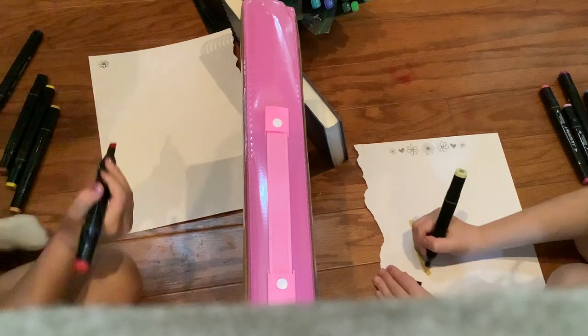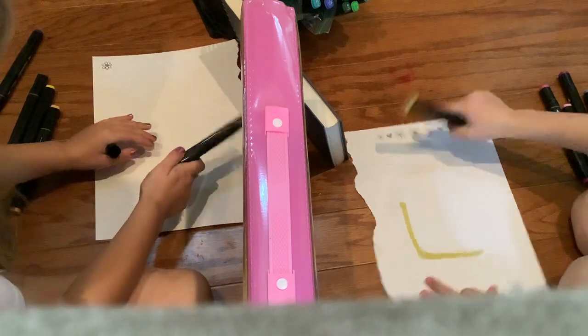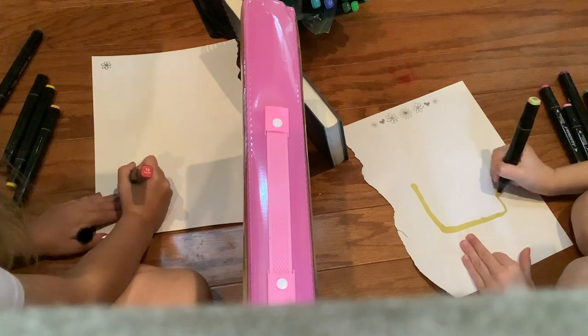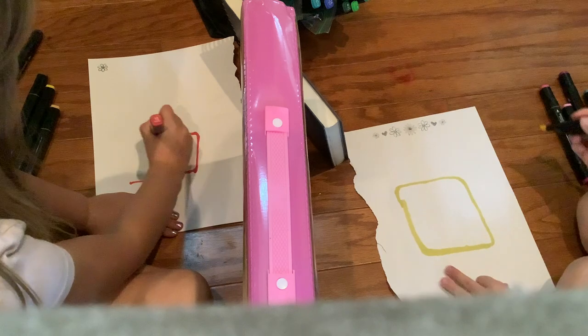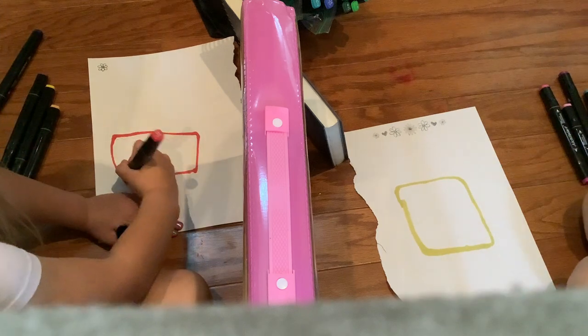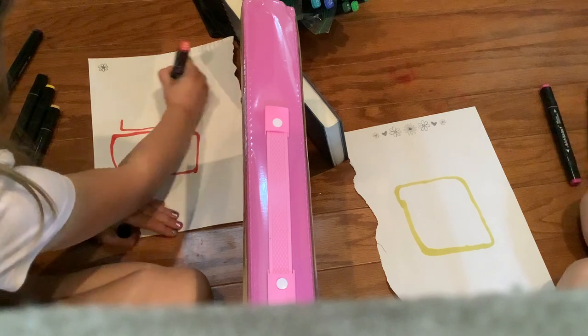First, I'm gonna do this. And no, I did not print this paper because of that. My Gigi got me a sketch pad for Christmas. And there's designs on each one. So that's why right there.